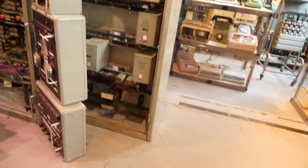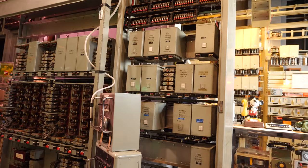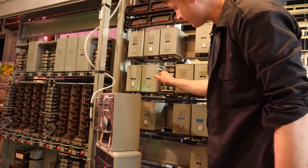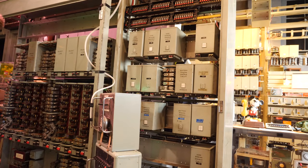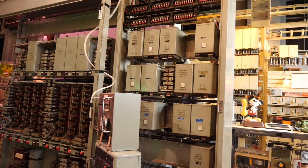Okay, maybe they're not even related. I don't know. These relays are all dated 1965, and these relays on this thing are all dated 1968. So, your guess is as good as mine.